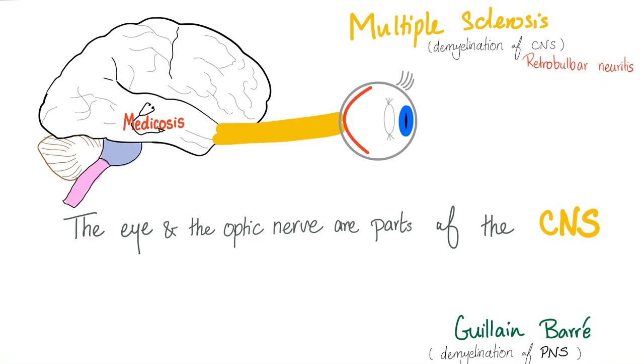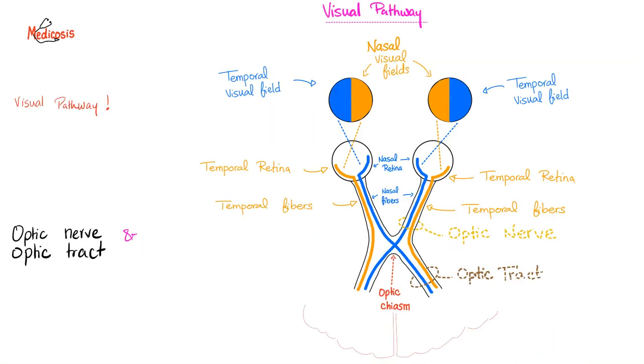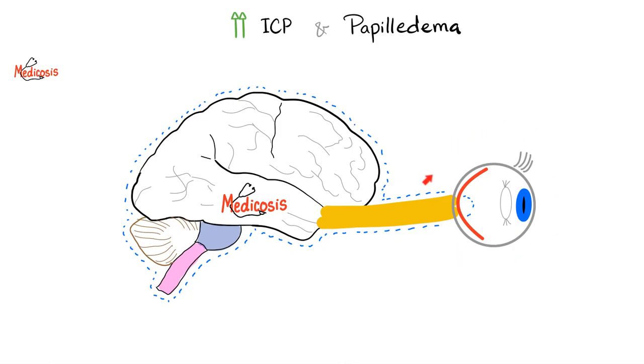I rest my case. That's why during ophthalmological exam of a patient with multiple sclerosis, you might find optic neuritis or retrobulbar neuritis. What was the definition of a tract? A collection of axons in the central nervous system. That is true. I will also call the optic nerve optic tract, but I know it's going to be confusing. So understand that the optic nerve and the optic tract are both part of the central nervous system. And this is the only cranial nerve, by the way, that has a tract even before it goes to its center inside the brain.